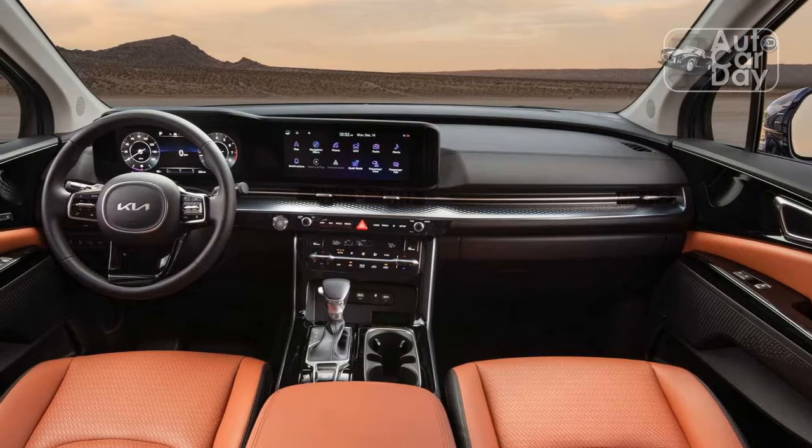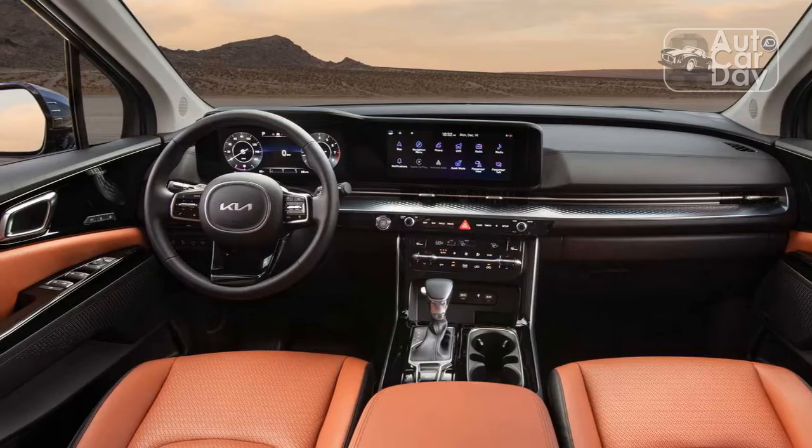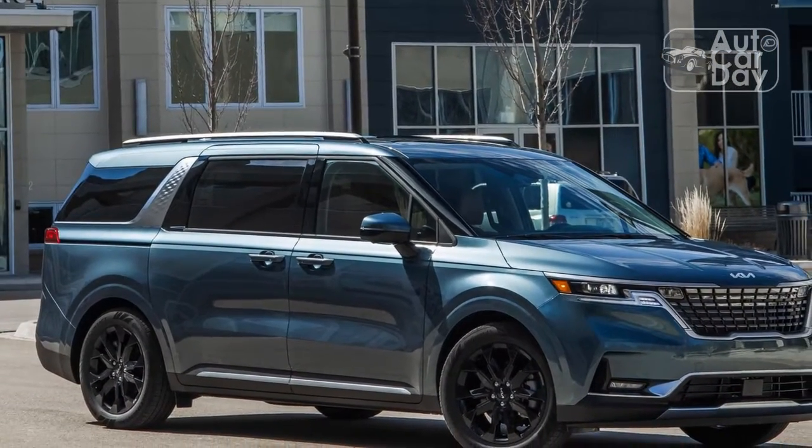Inside, this SX model gets beautiful tan and black Syntex upholstery, Kia calls it Tuscan Umber, with front bucket seats separated by a fixed center console that houses a traditional shift lever. The console preempts a traditional minivan's pass-through functionality, but it's undeniably a comfortable place to rest your arm, with plenty of storage to boot.